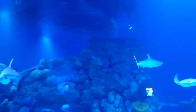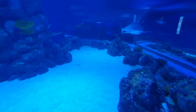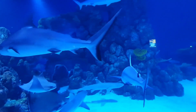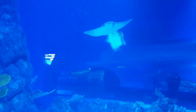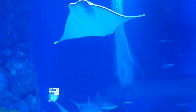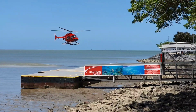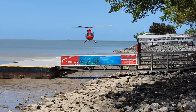For those of you who like sharks and stingrays, saw them too. Even got to watch a stingray fart. And sharing it with you guys. After the museum, we headed back to the Esplanade for lunch. Got to watch a couple of helicopters coming and going. Always fun.